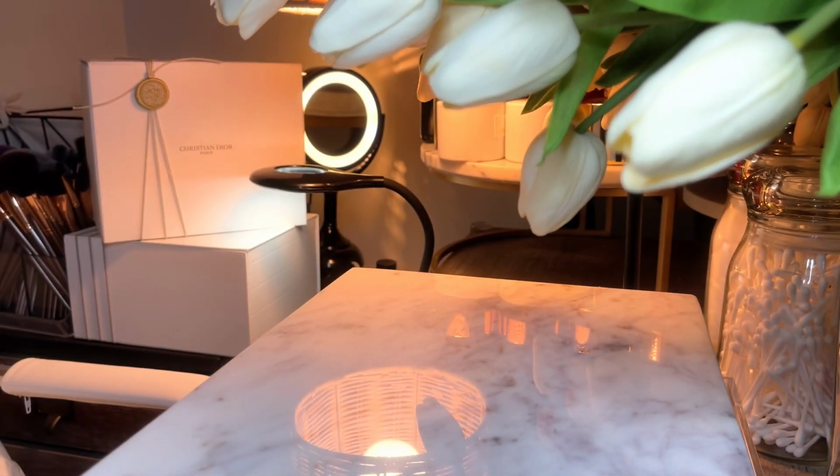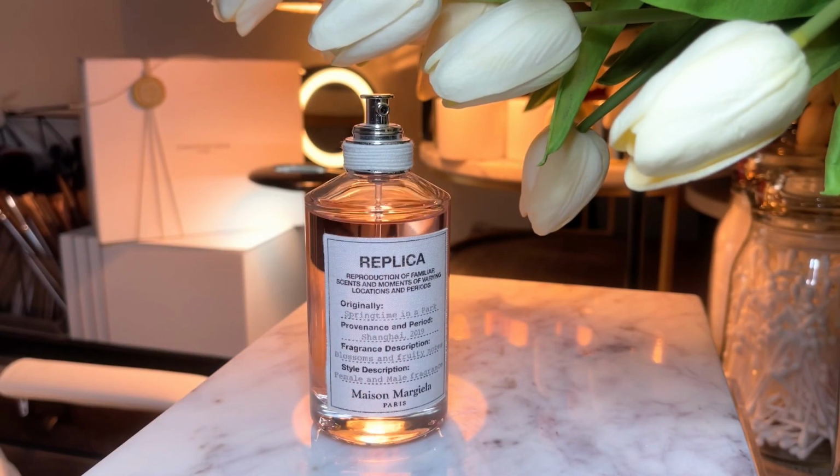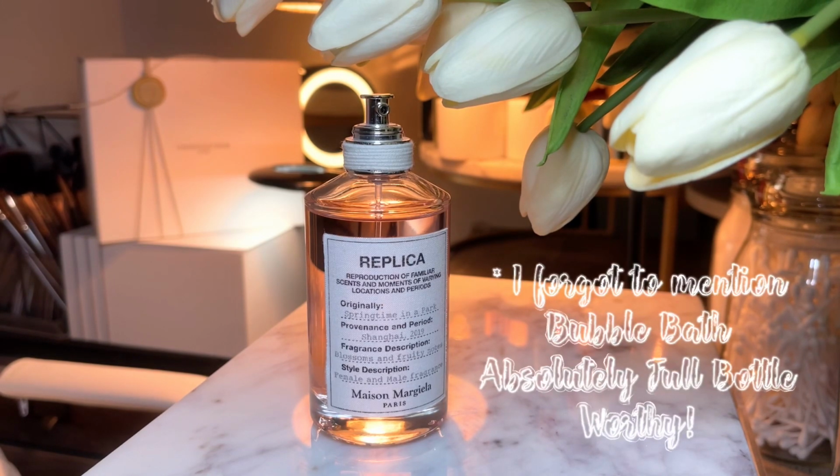And last but not least of the full bottle worthy would be Springtime in the Park. It's delicate, it's beautiful, it's feminine. It's all you love in a woman's pretty, stunning, fabulous, beautiful fragrance. So if you wanted something that was dainty, delicate, very feminine, very womanly, this would be it. Springtime in the Park.